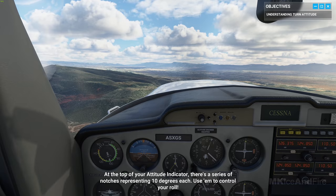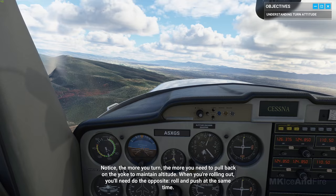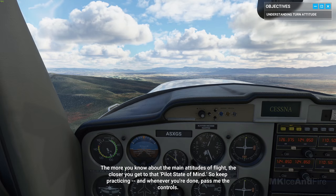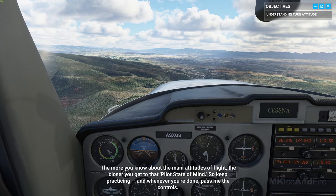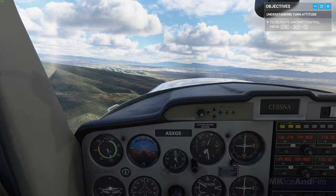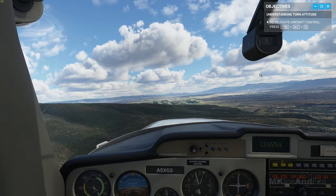Notice the more you turn, the more you need to pull back on the yoke to maintain altitude. When you're rolling out, you'll need to do the opposite. Roll and push at the same time. The more you know about the main attitudes of flight, the closer you get to that pilot state of mind. So keep practicing, and whenever you're done, pass me the controls. I've got control now. Well done.